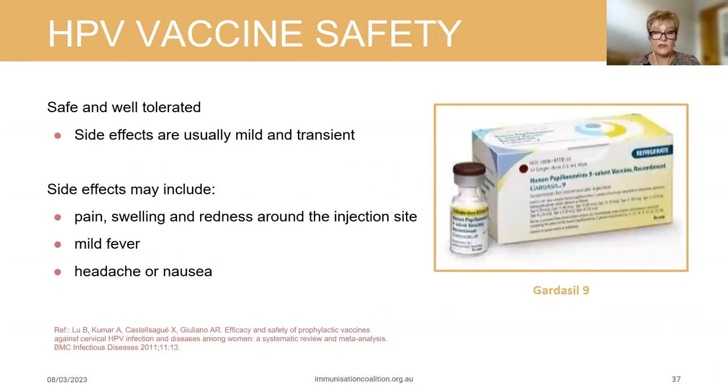Safety, of course, we always talk about. We know that HPV vaccines are well tolerated. Obviously, adverse event rates following the four-valent Gardasil, the original Gardasil administration in Australia, were really consistent with data from similar surveillance systems internationally and did not really reveal any new or concerning safety issues. Obviously, fainting can occur. It's not just HPV vaccination, it's generally associated with vaccination anyway.